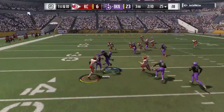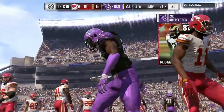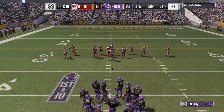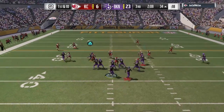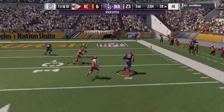And now here is another interception. Picked off by Mark Barron. And his guys are going to take over at the 34-yard zone. Last time they'll be looking to do that again here for the defense. Obviously, they'll be looking to stop them from punching it back in the end zone. It always is punch-counter-punch, isn't it? And which team has the advantage? Well, let's just go back.